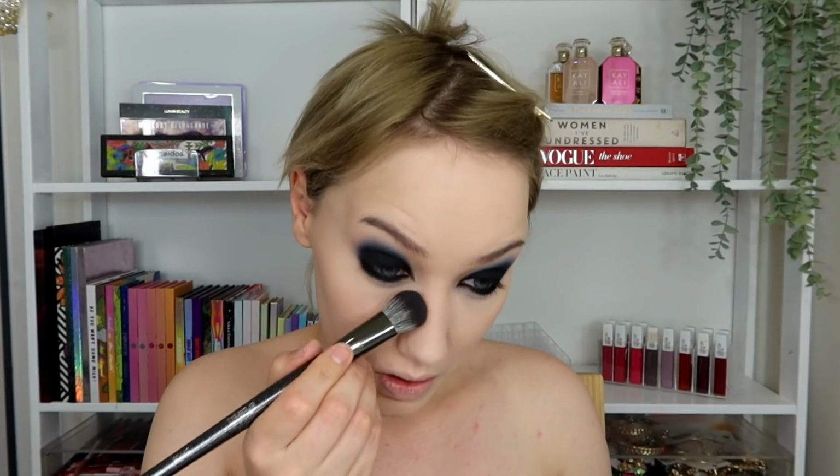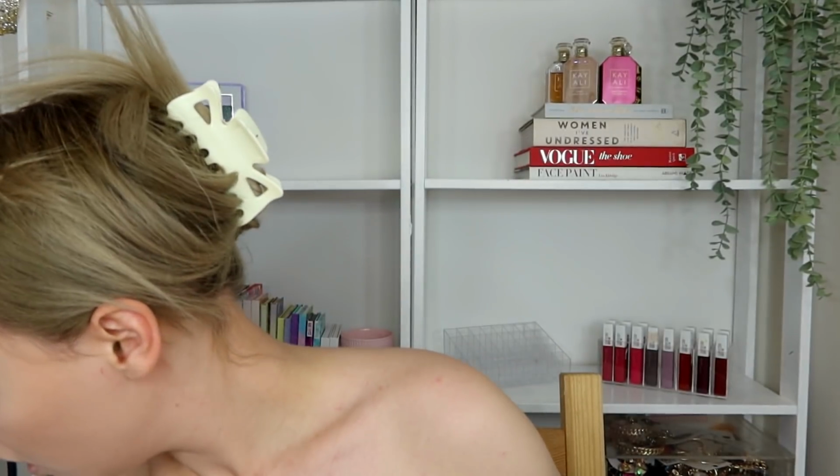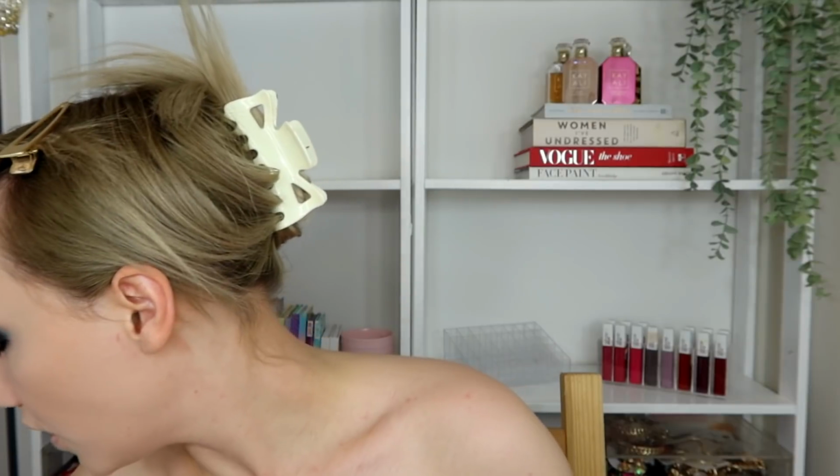I think this is a clean brush, and just go under my eyes. Make sure I've not got too much powder sitting there. Now it's the job of the setting spray, just to soak up any loose powder. Oh, I've got so many. If I'm honest, the one I would reach for is probably my all-nighter, because I want my makeup to stay on all night. I use quite a lot of setting spray, I found.